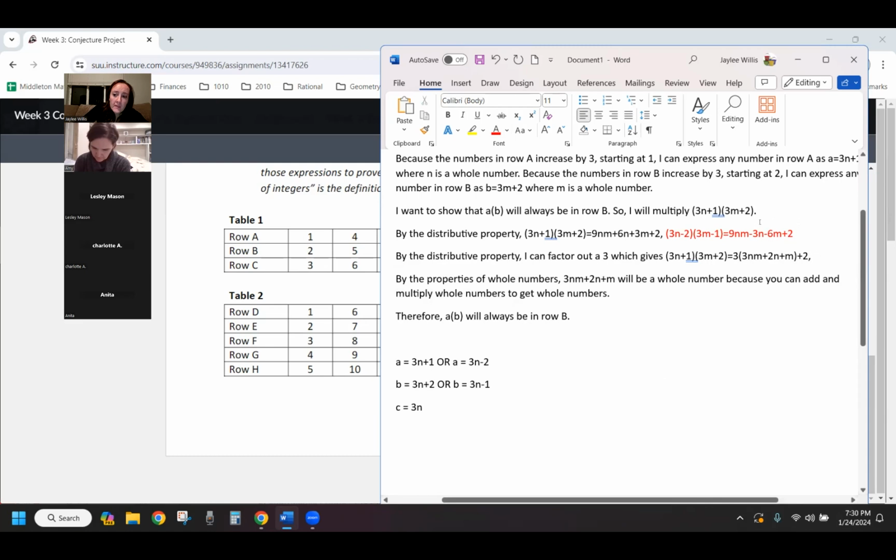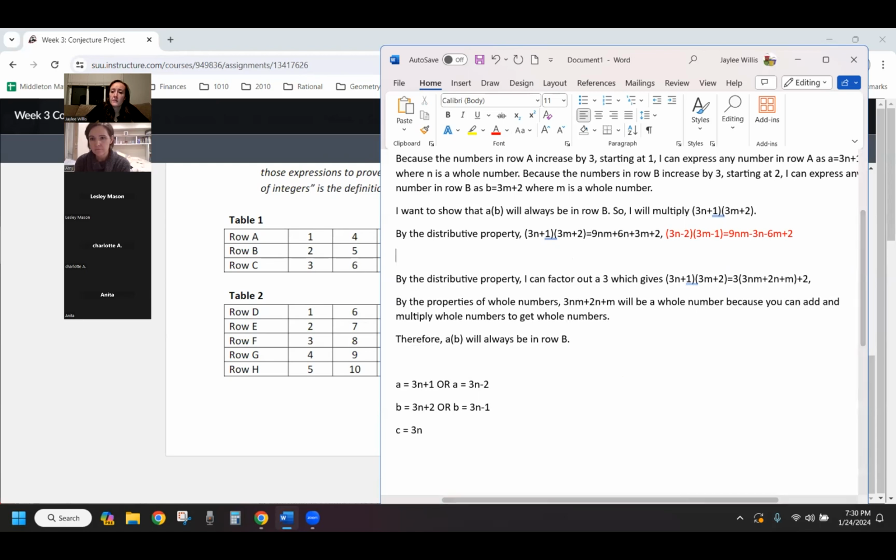So ultimately I want this to look like this, because I want it to be 3 times some whole number minus 1. And right now I don't have any minus 1 in there. I have a +2, but not a minus 1. And so this, I guess, is one place where it's a little bit harder to use your notation for it, because you would want to add in an extra step. So maybe I'll write this out here.